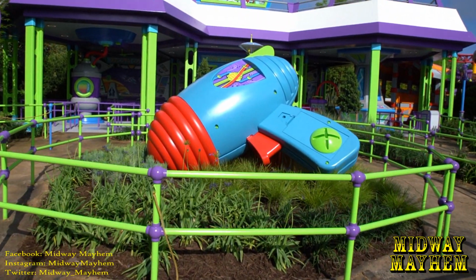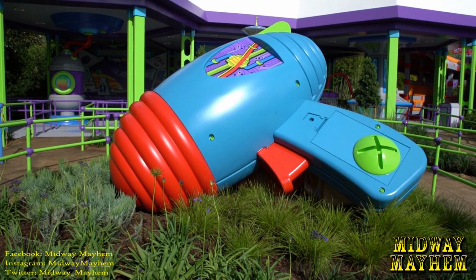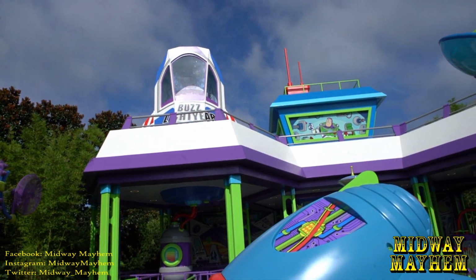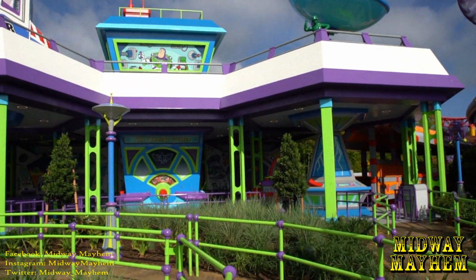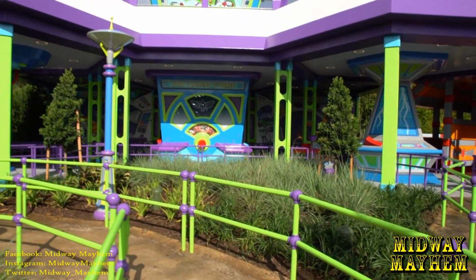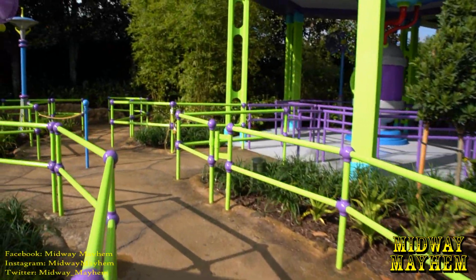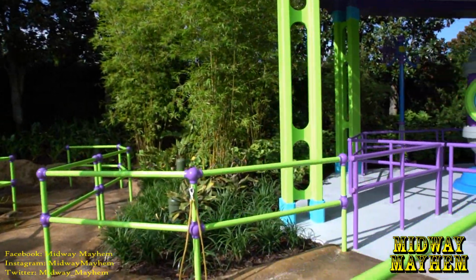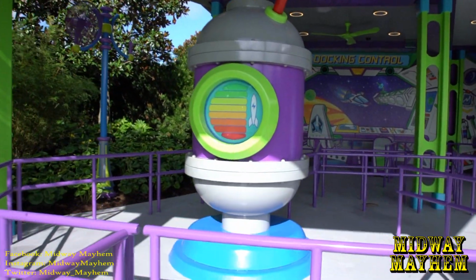Check this out. So we have a little blaster here. This looks like it's from Space Rangers. Just like the ride. Yeah, kind of neat. We have the Buzz Lightyear package up at the top. The satellite dish. Star Command scanner. Around the corner over here, we can see docking control.